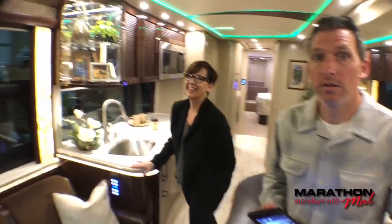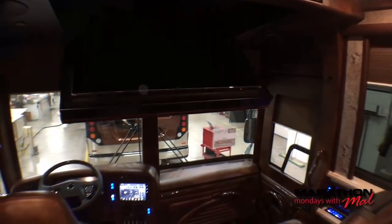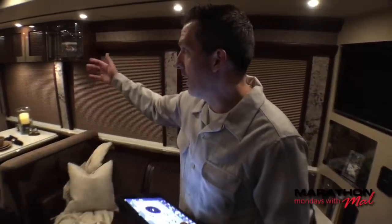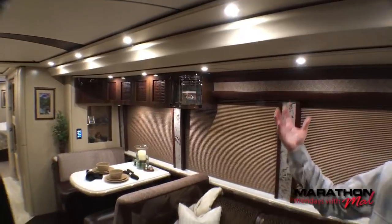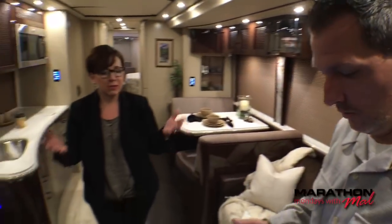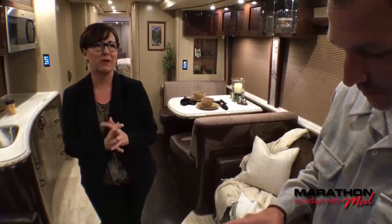Come this way. So, theater mode in all of our Marathon coaches, with the flick of one button, the display TV comes down, all the blinds from the galley all the way forward come down, and the lights will dim. We keep joking that we need to have the microwave hit the popcorn button at the same time. Oh my goodness. And then it'd be complete. You'd be totally ready for that movie. That was Alan's idea, and I think that's what needs to be added, and then it'd be perfect.